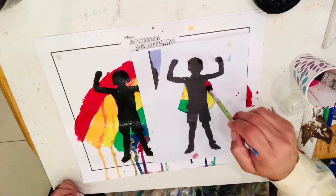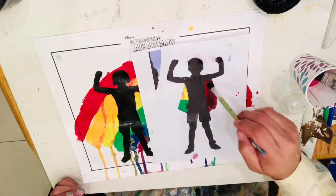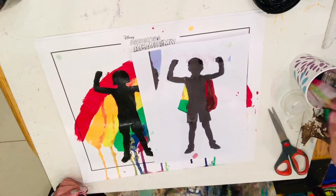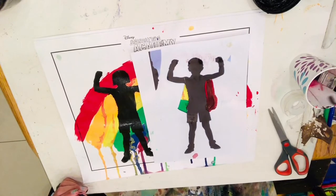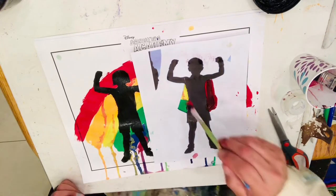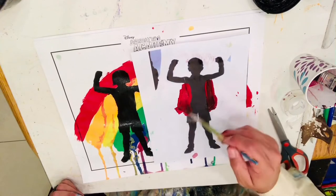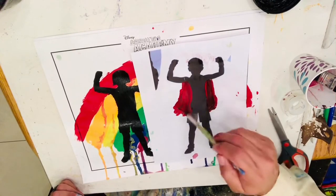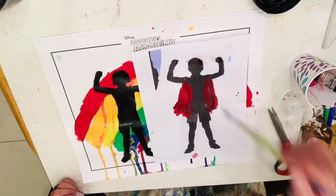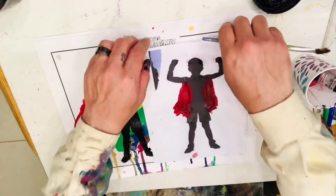a solid red for him. You know, as you can see, the colors are mixing a little because I haven't given it enough time to dry. But it's okay. As long as we follow the edges of our print, we should be okay.